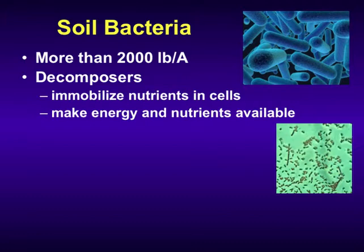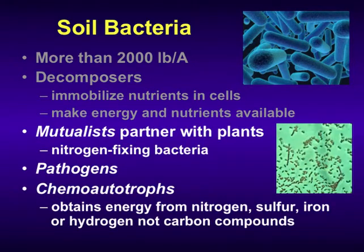And they have a couple of different roles. One is they decompose nutrients, or plant material, and they immobilize those nutrients within their structure. So they actually take those nutrients and they're holding it within that cellular structure of that bacteria cell. And they make energy and nutrients more available in the soil.